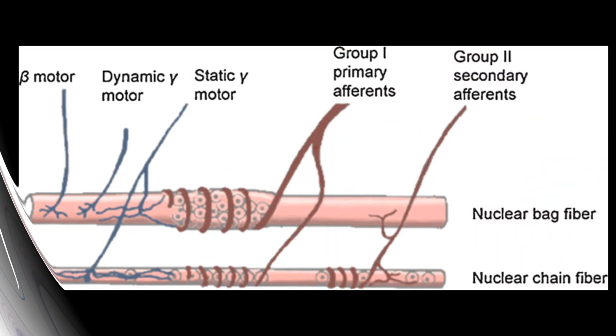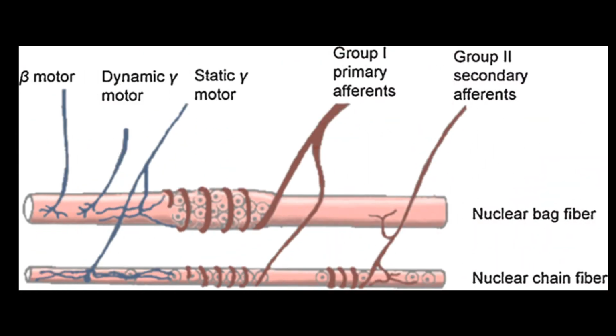Section 8, nuclear bag versus nuclear chain, the dynamic duo of muscle sensing. Within each muscle spindle, we have two types of intrafusal fibers, nuclear bag fibers and nuclear chain fibers. These fibers work together to provide our muscles with the necessary feedback to maintain balance and coordination. They're like the dynamic duo of muscle sensing, each with its own specialty.